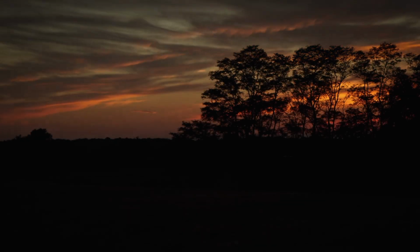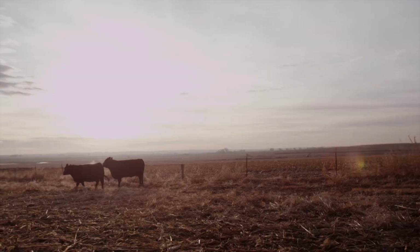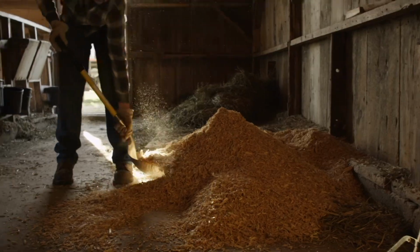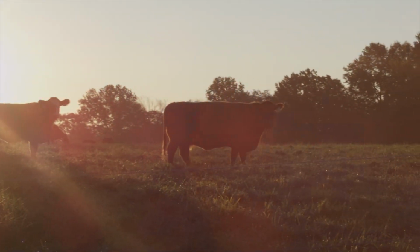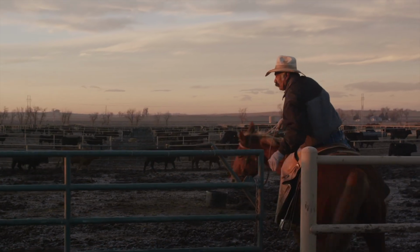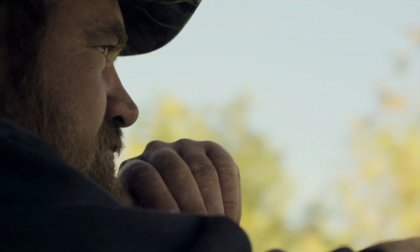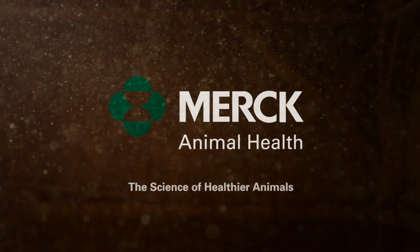As dependable as the sunrise, in dairy parlors, open pastures, on ranches and feed yards across America. A place where reputation is more than a name, where the science of healthier animals is a way of life. It's the responsibility that drives who we are and what we do. Every decision, every day. It's your livelihood and our responsibility.